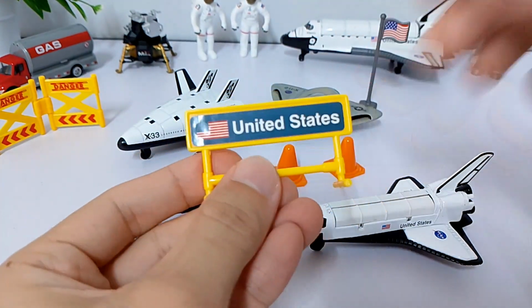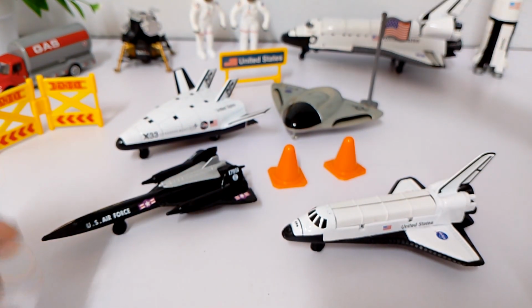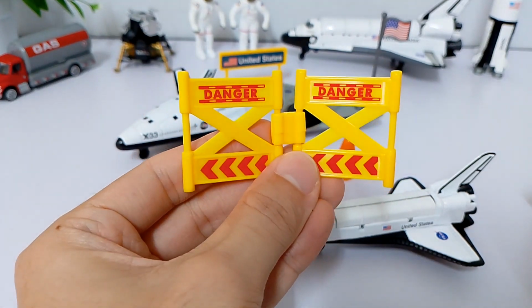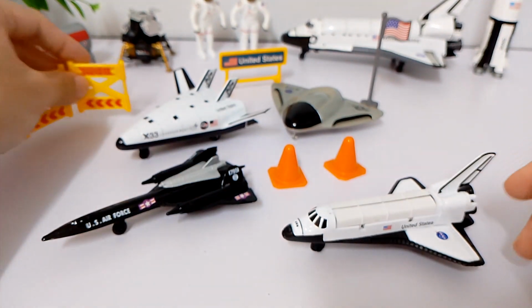Yeah, this is something for you to play with, Ben. So you can have a car or something. So you can do a little space scene with this. That's pretty cool. And, of course, the danger sign. Nothing interesting with this one. It's just two pieces of plastic, you know, board thingy.